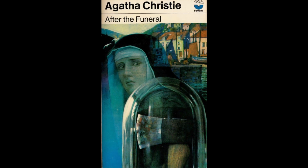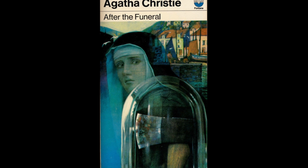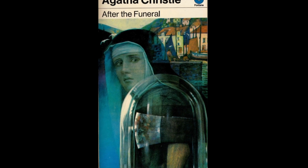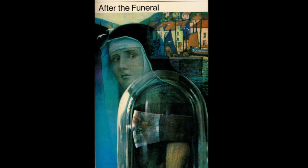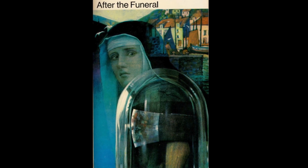The European cover for After the Funeral is quite similar to the US pocketbook cover for the US title Funerals Are Fatal, including also Polflex and Harbour in the background and the portrait of a nun with a murder weapon under a glass shade.